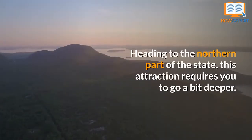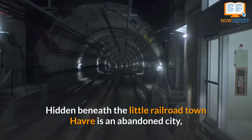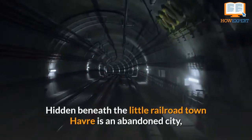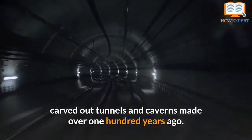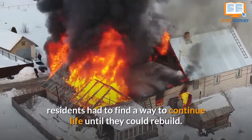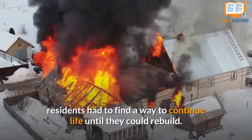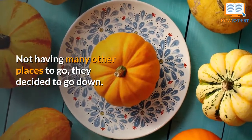Number 4. Havre Beneath the Streets in Havre, Montana. Heading to the northern part of the state, this attraction requires you to go a bit deeper. Hidden beneath the little railroad town Havre is an abandoned city, carved out tunnels and caverns made over 100 years ago. When a fire razed the entire town, residents had to find a way to continue life until they could rebuild. Not having many other places to go, they decided to go down.